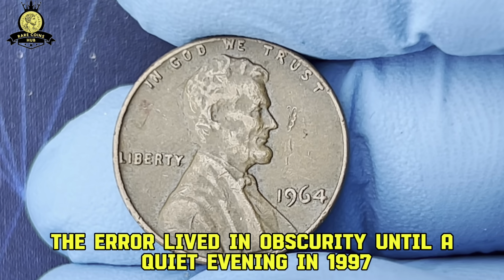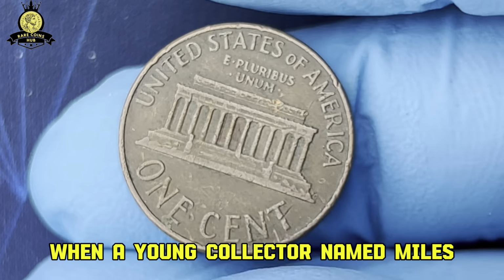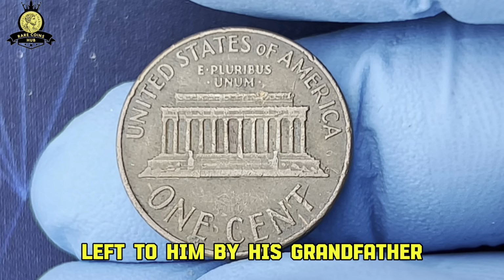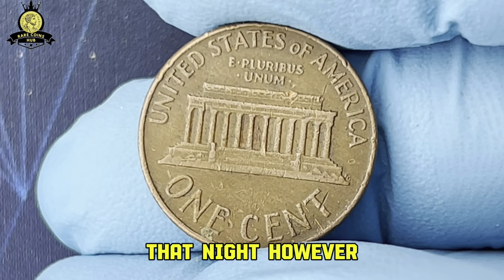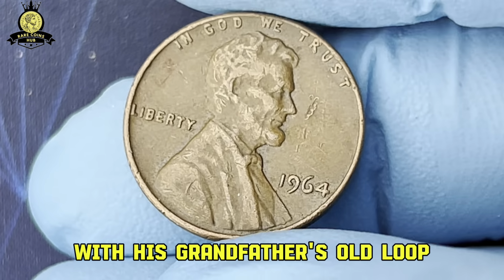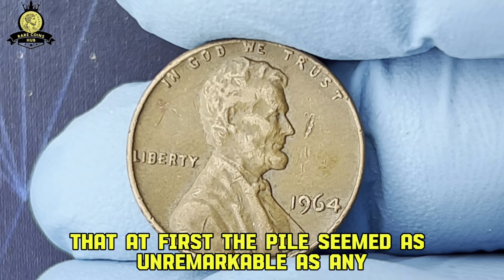For a long time, the error lived in obscurity until a quiet evening in 1997 when a young collector named Miles found himself sorting through a jar of pennies left to him by his grandfather. Miles had grown up fascinated by coins, though he had never taken his hobby much beyond common finds. That night, however, something compelled him to sit down at his kitchen table with his grandfather's old loupe and begin looking closely. At first, the pile seemed as unremarkable as any.